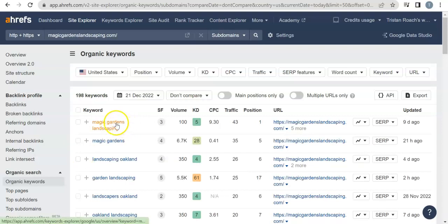So they have Magic Gardens Landscaping. That's searched 100 times a month. They're getting 43 people from that. As expected, they get the majority, or almost the majority. It's weird that they're not, since it's their own name. But you usually want to stay location oriented and buyer intent.